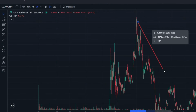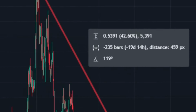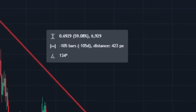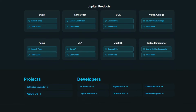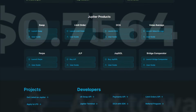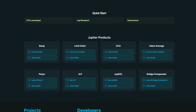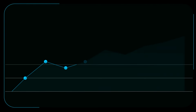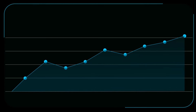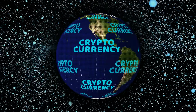Now, let's talk numbers, because that's what really matters, right? In just the past months, JUP's value is down by over 42%, and the price is currently trading at 59% below the all-time high. This gives room for a massive move to the upside when the market stabilizes. So what's JUP worth right now? As of the latest data, it's sitting at $0.7564. That might not sound like much, but remember, in crypto, it's not just about the price per token, it's about the potential for growth. And speaking of growth, JUP's gained another 3% in just the last day. It might not sound like much, but in the world of crypto, steady growth is often a good sign.